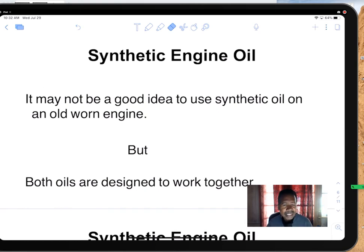It may not be a good idea to use synthetic oil on old, worn engines. You should have an S on that. Engines. All right. But both oils are designed to work together. Like I said earlier, say your car takes 4 quarts of oil. You could put in 3 standard oil, 1 synthetic. That wouldn't hurt the car, because synthetic oil was made to work with standard oil. Synthetic oil was made in a laboratory.